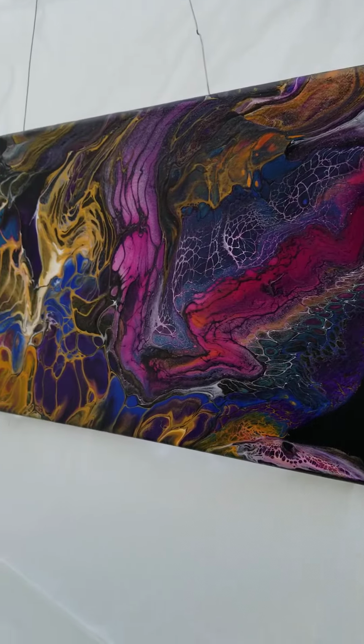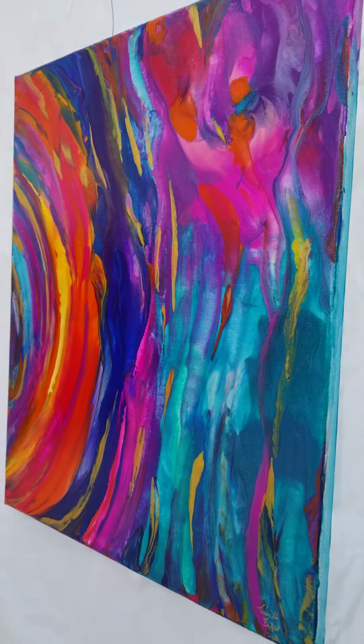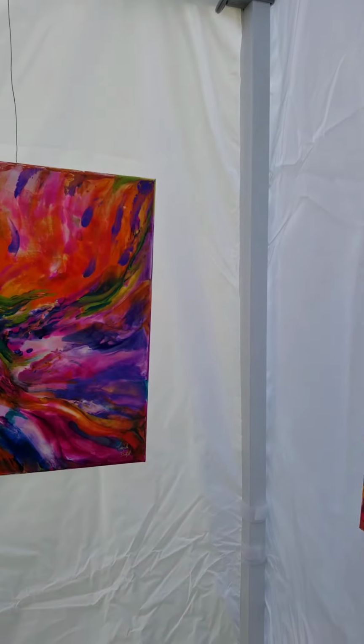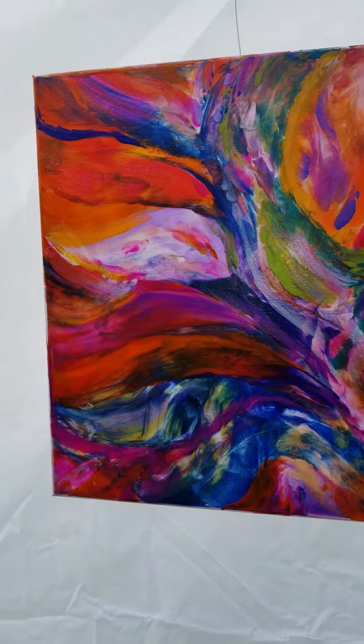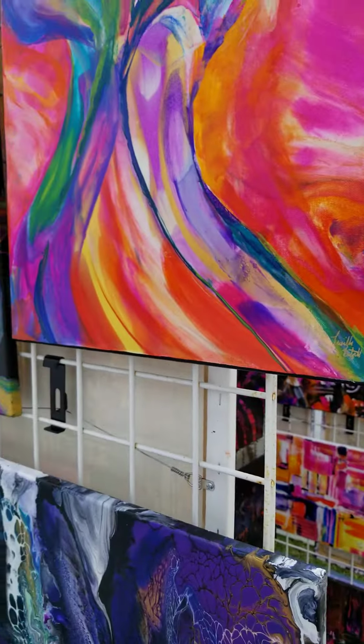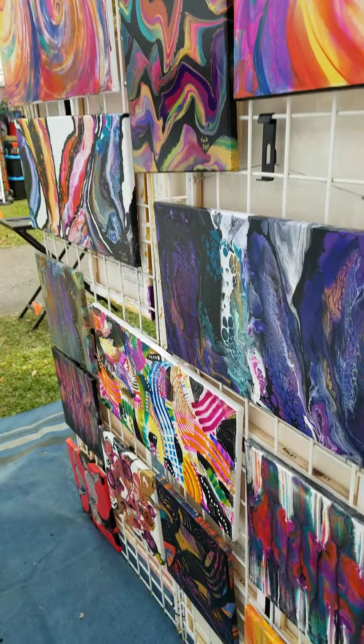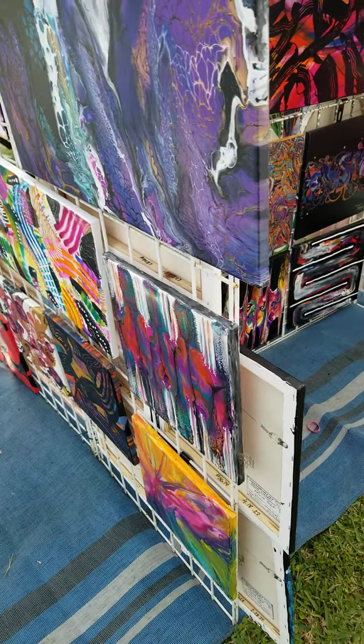Definitely favorite one there. I'm not sure I can get back far enough to show you everything that's on the sides of this centerpiece, but I'll try.